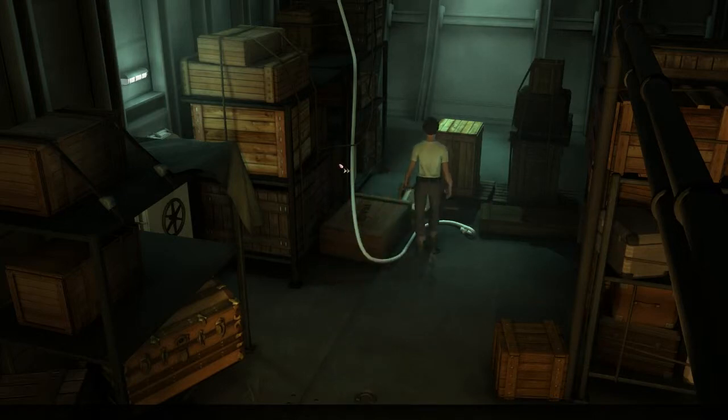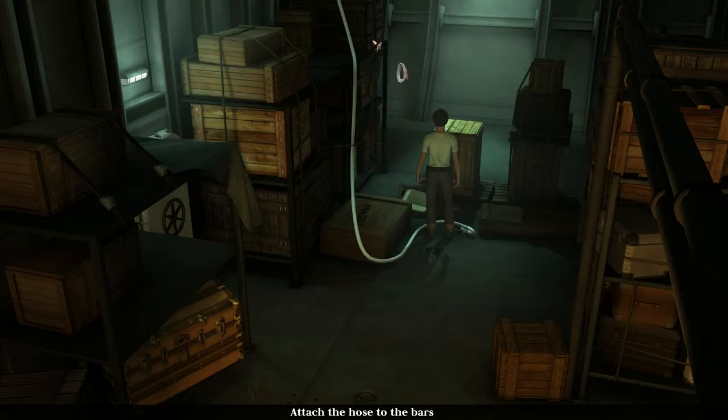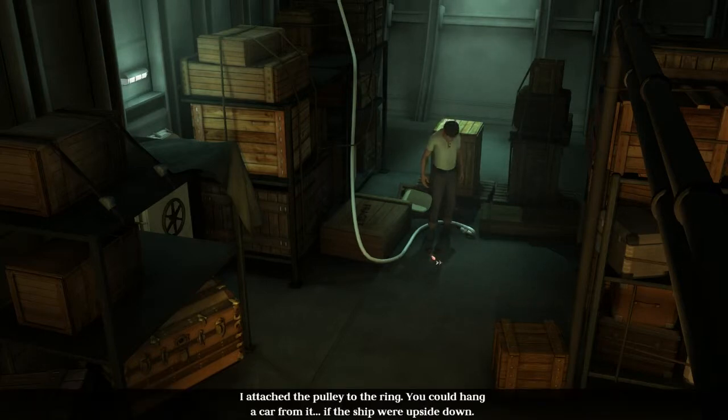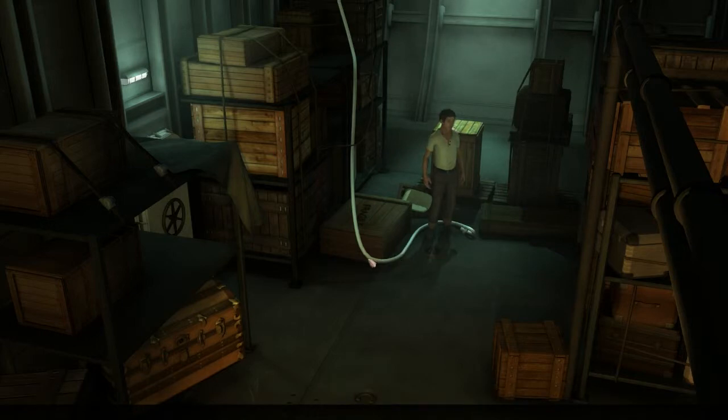Use the hose with... Apparently I can't use it with the pulley. I've already attached it to the bars, so I don't know what it's asking me to do there. There's nothing down here. I attached the pulley to the... I mean, one would think that you would use the hose with the pulley, right?